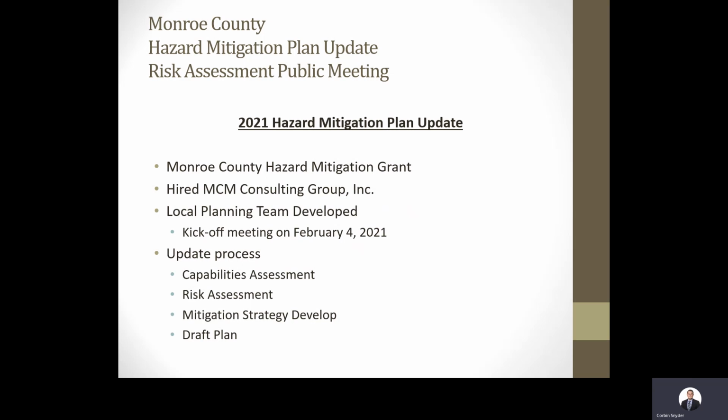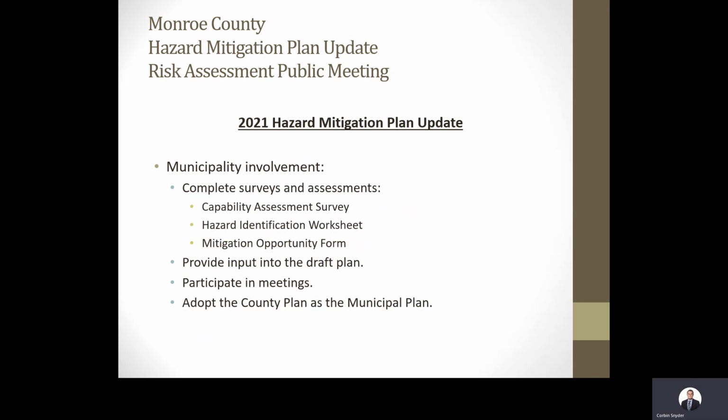The update process consists of the capability assessment, the risk assessment, mitigation strategy, and then drafting the entire plan. Municipality involvement is absolutely crucial to hazard mitigation.